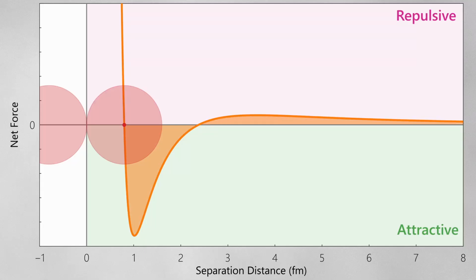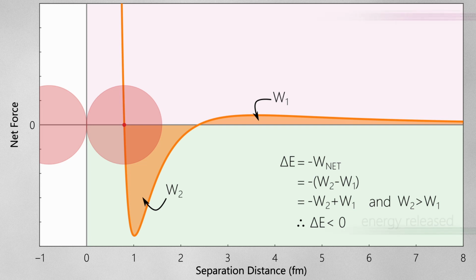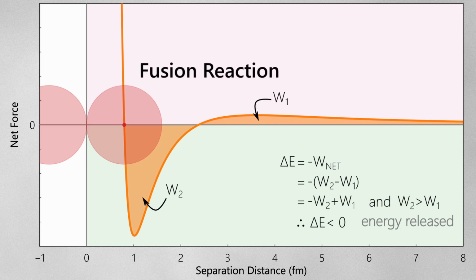In fact, when considering the work required in overcoming the electrostatic repulsion versus the work performed by the strong nuclear force, there's actually a surplus of energy in bringing the protons together. Put another way, the two-proton system is in a more stable energy configuration than when the two protons were free particles. The excess in energy is released as heat energy after the atom is formed, and this reaction is referred to as a fusion reaction. Keep this in mind for the next part.